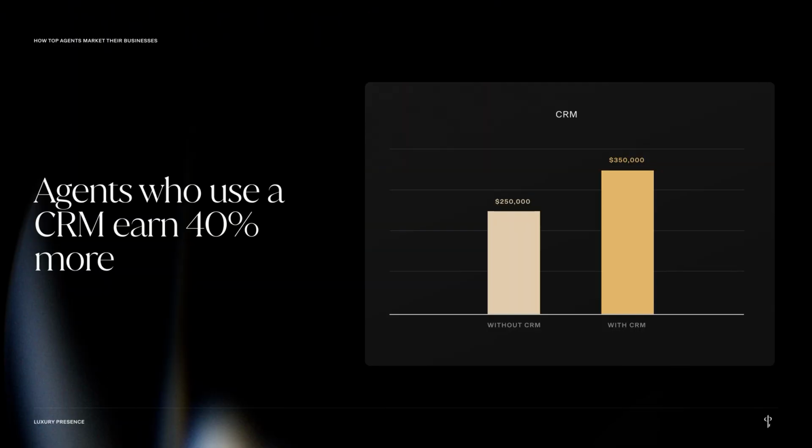Now, we all know the importance of building our database, and in fact, our data shows agents who use a CRM have a GCI that's 40% higher than those who do not. So if you're not already tracking and organizing your contacts somewhere, take this as a sign to get started.